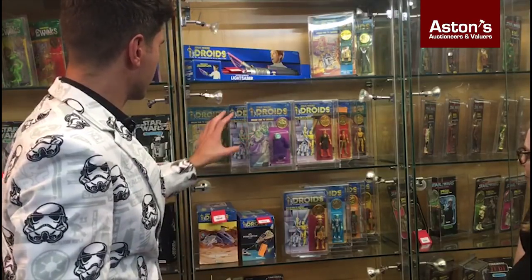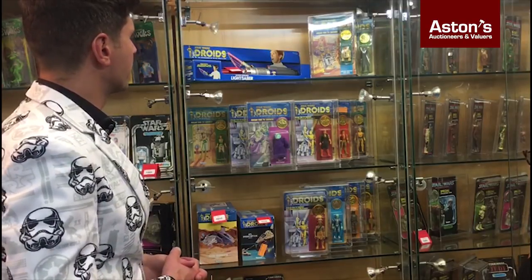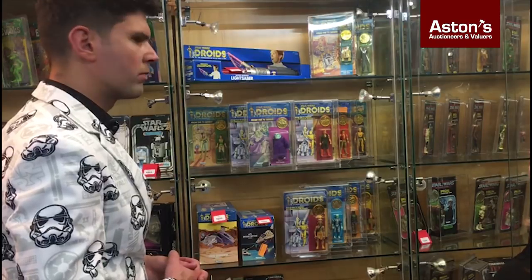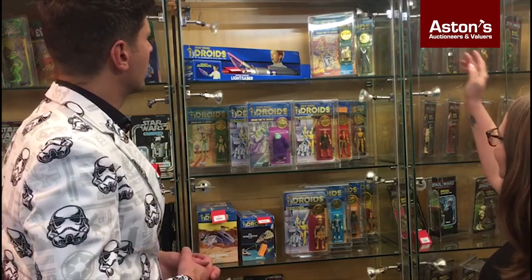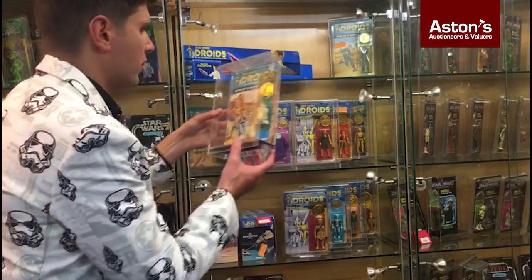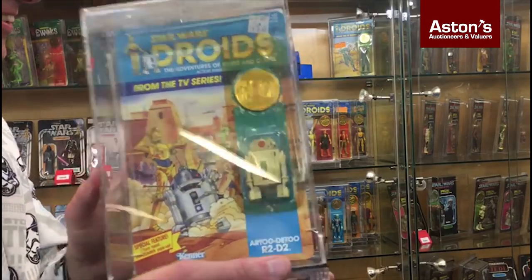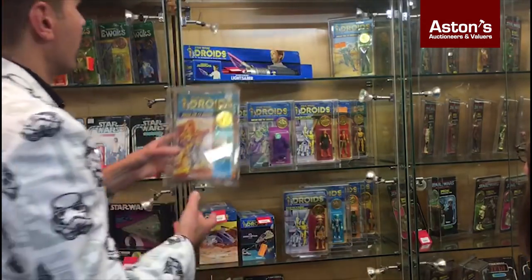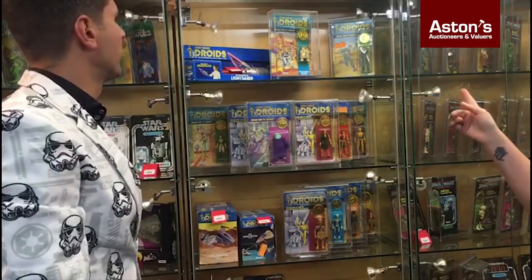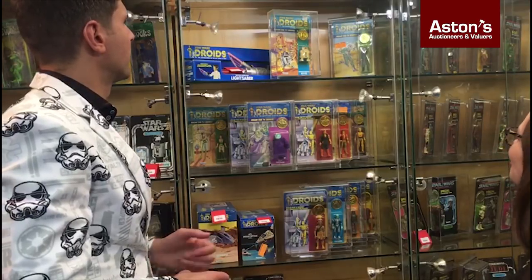Okay. So what kind of money are these worth then? Anything special there? They vary in price quite a lot. The most desirable ones are the characters that everybody recognises from Star Wars. We've got R2-D2. That's a different model of R2-D2 to the normal one, isn't it? It's more cartoony. And I'm not sure if I like that. That's the same model. He wasn't actually in the cartoon series. They just reused the figure from the original Star Wars line.